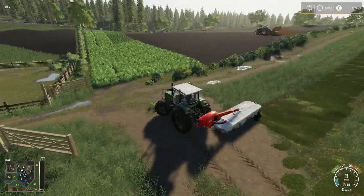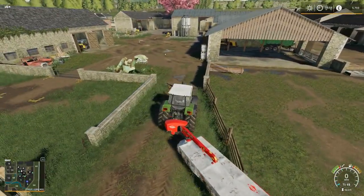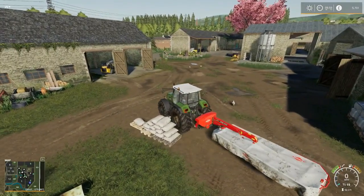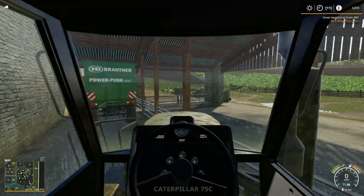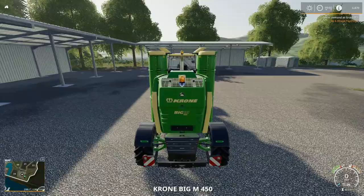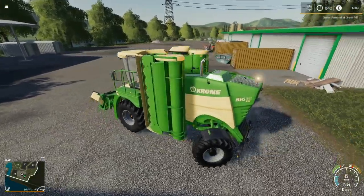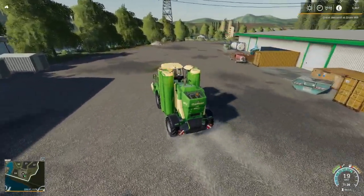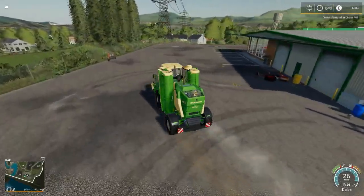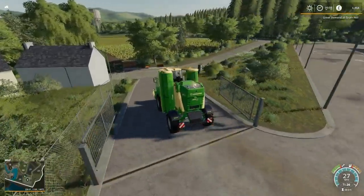Now that might seem like a very weird thing to do, given that I currently have a mower attached to the back of this tractor. But it will make the jobs much quicker. I'll get this bit more out of the way. There it is. Very nice. I do like the Krone Big M. This isn't the particular Big M that I like. I like the one from FS17. That was I think a much better looking Krone, personally, but this one does the job. Does the same thing actually.